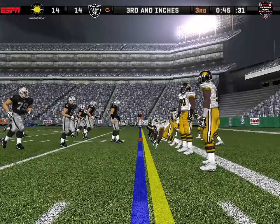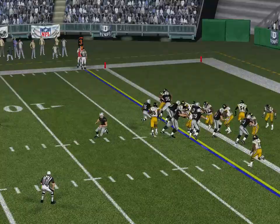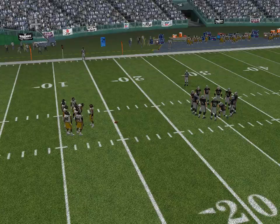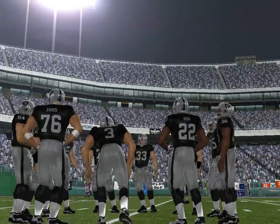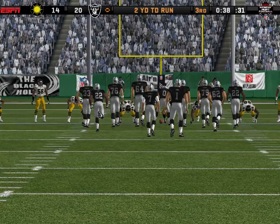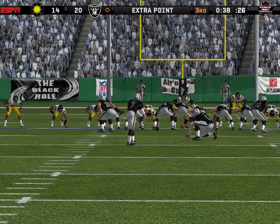What's the hard count? Looking for the goal line. And they'll score. Touchdown. The point after is good.